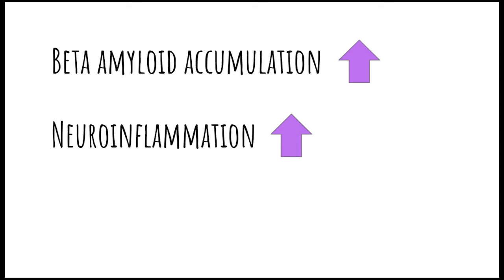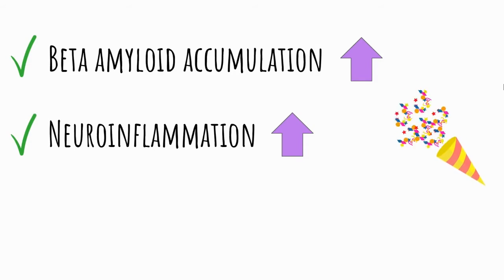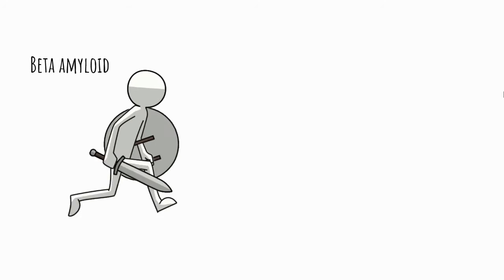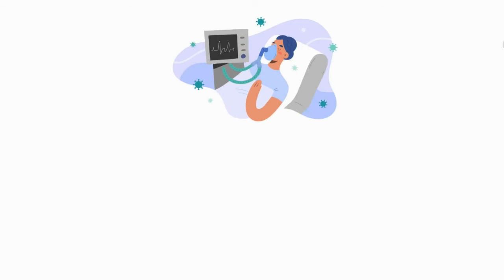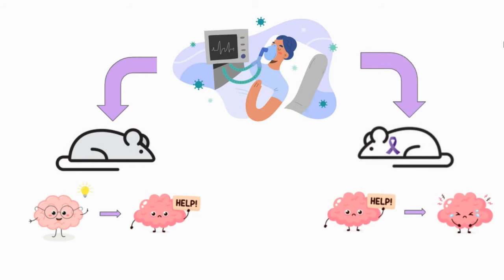Upon examining the results, this is nearly exactly what they discovered. Statistically significant increases in beta-amyloid accumulation and neuroinflammation were observed across both types of ventilated mice. The only unexpected result was a decrease in the blood-brain barrier permeability in ventilated Alzheimer's mice, and an increase in permeability in the ventilated wild-type mice. These unexpected results suggest that beta-amyloid may provide a protective effect against the influx of neurotoxins. Overall, however, the results combined confirm the idea that breathing machines are linked to both the promotion of Alzheimer's pathology in healthy mice and the worsening of symptoms in mice already living with the disease.